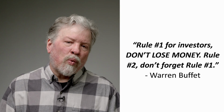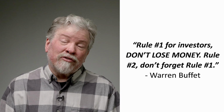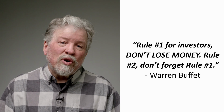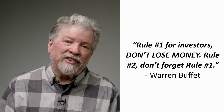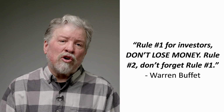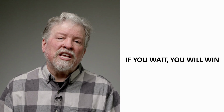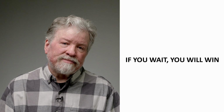Warren Buffett, who owns one of the biggest realty companies in the world, Berkshire Hathaway, knows that single-family houses are good investments for billionaires like him. And he says, rule number 1 for investors, don't lose money. Rule number 2, don't forget rule number 1. He knows that single-family houses are a safe investment, or he wouldn't be buying them. A safe investment in single-family homes is a great investment that'll make you money over time. If you wait, you will win.